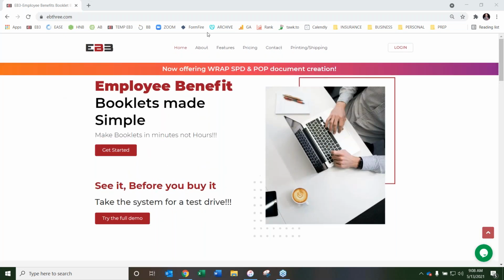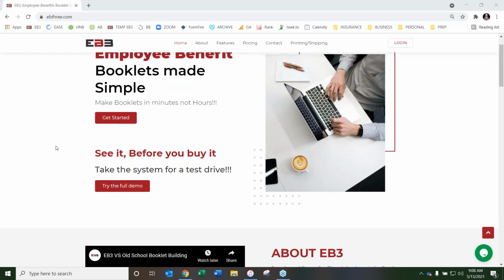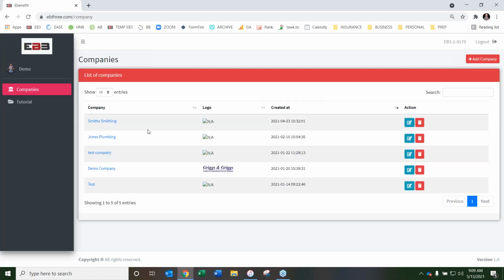So the first thing, this is the home page right here. You can see right here, see it before you buy it, take the system for a test drive. You can literally click on this button and jump in, and you can create your own companies and your own booklets. These are booklets from people around the country, since this is a national product, that have come in. This is the latest. I delete this every so often just to make sure that there's enough space for everybody.